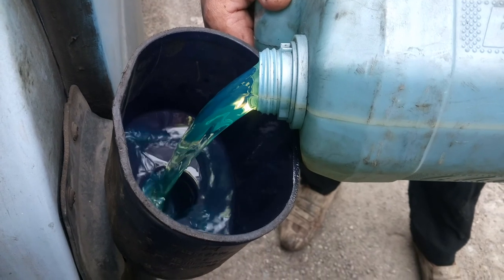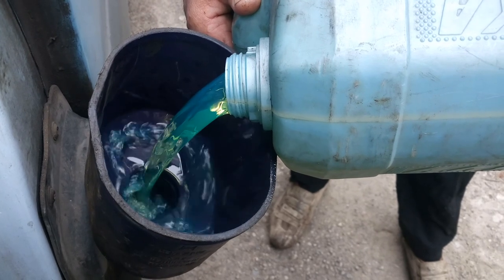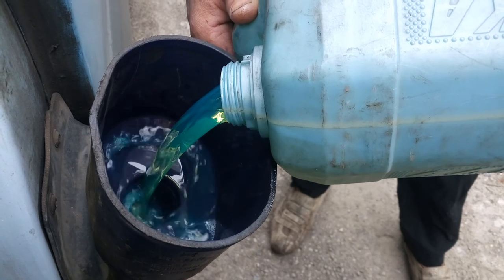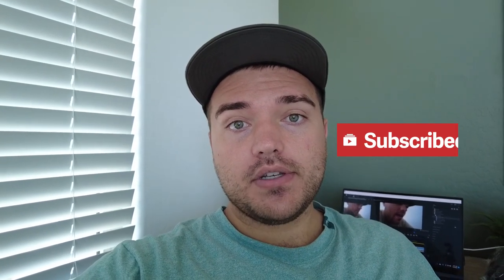The second important thing to understand is that because of their compression-based design, diesel engines can run on just about any organic oil. In fact, when Rudolf Diesel invented this type of motor in the late 1800s, he used peanut oil to run the engine. Now, I don't know about you, but when I first heard this fact, I was pretty amazed. It's pretty astounding if you think about it. I mean, for one, and this is a bit of a side note, but it means it's a more environmentally friendly way to run these big trucks that run on diesel.